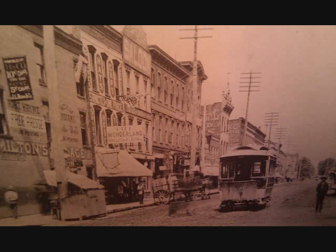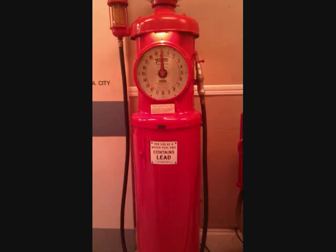And here's the History Museum, where we saw a bunch of cool things from Fort Wayne, and train, some cool technology that they used back in the day. Here is a picture of, I think, Main Street in Fort Wayne, and then here is a map of Fort Wayne. That was kind of cool.